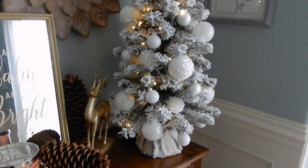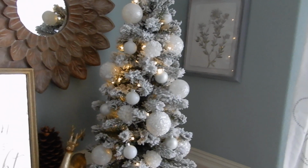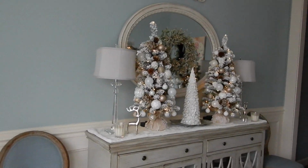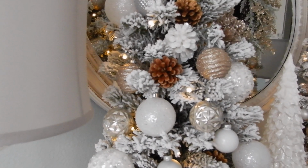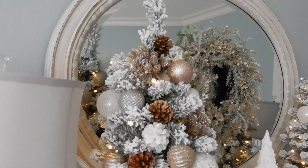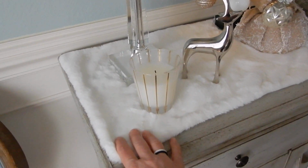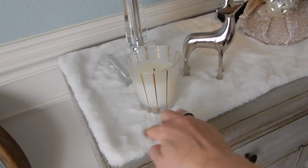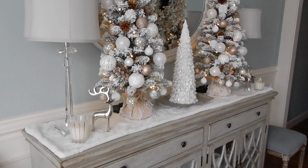I love these trees. Most of the ornaments are either from Hobby Lobby or Michael's. So I have 2 more of these trees over here. These are decorated a little bit differently, but very similar. I just think they're super cute. This actually lights up. There's LED lights on the inside of this, and it looks really pretty at night. So we don't really use the buffet to serve food, so I usually end up decorating it.